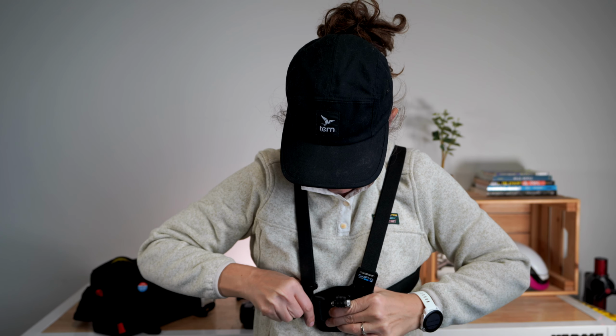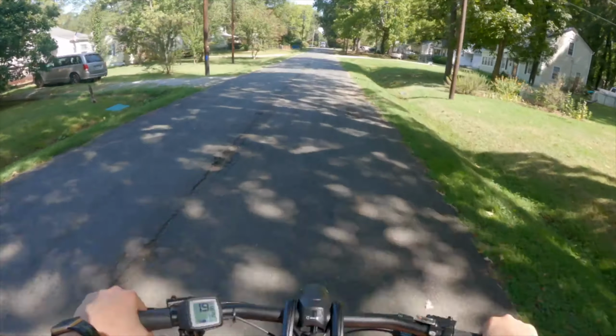The other two ways that I use the GoPro will either be a chest mount when I'm mountain biking, and then the last way I use it is hanging out of my mouth with this bite adapter. And that gives you a really unique point of view because you can see my hands, especially if you're in a wide angle shot.